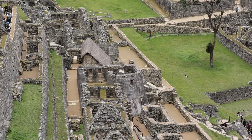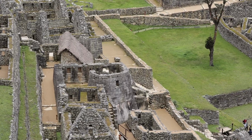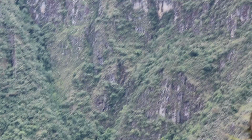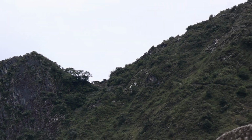So the window in the center of this picture of the Sun Temple lines up with the Sun Gate. Pardon the fast panning. And that's the Sun Gate.